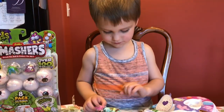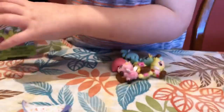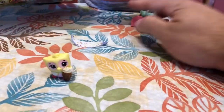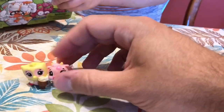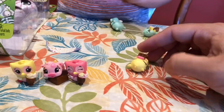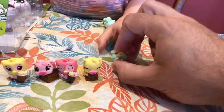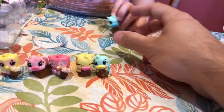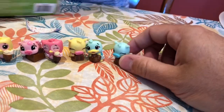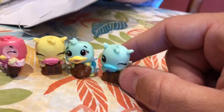Cool. Alright, let's show everybody which one you got. Those are really cool. Let's lay them out so everybody can see. You got a yellow owl. You got a pink piggy. You got a pink owl. You got a horsey, a duck, a blue duck, and a blue, either a horse or a hippo. If you can tell us what that is, let us know.